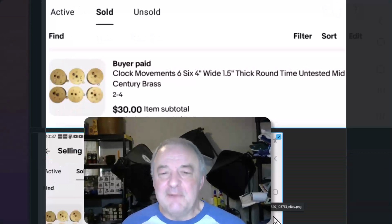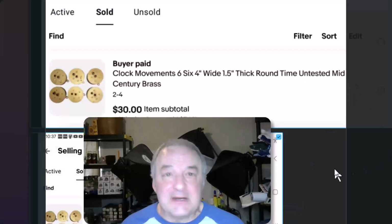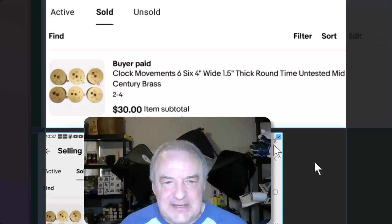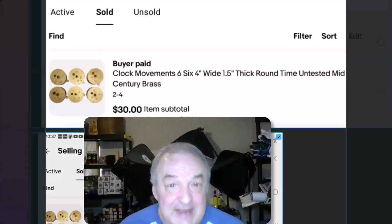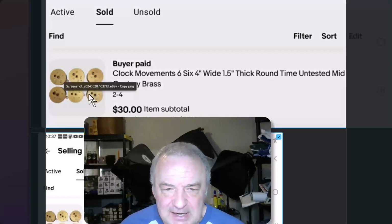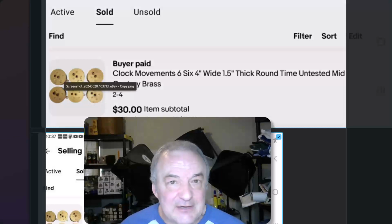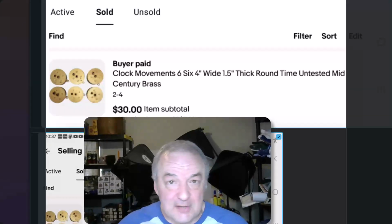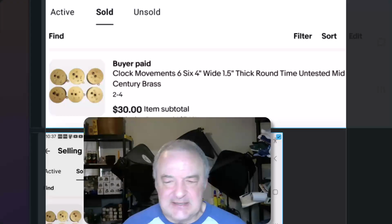These are clock movements. What are clock movements? I have no idea. These were six gold, what looked like clocks, but they don't have faces. They don't have hands. They don't wind. They've got these holes that look like I would wind there, but there's no key to wind them. I don't know what they're for. Obviously, they're for someone who works on clocks and makes clocks or something like that. My neighbor with the pocket knives, he said, I've got these six things. I don't know what they are.